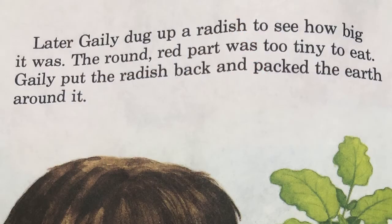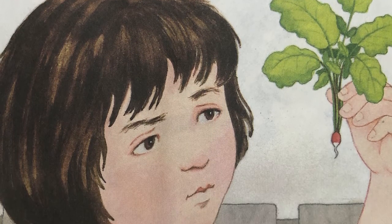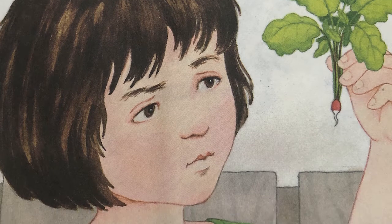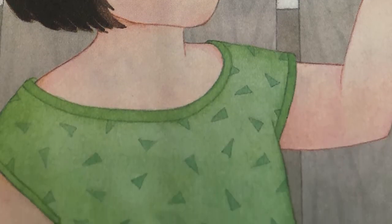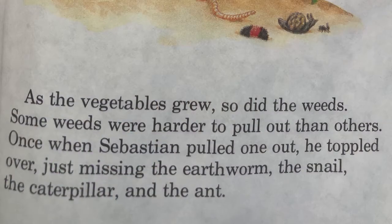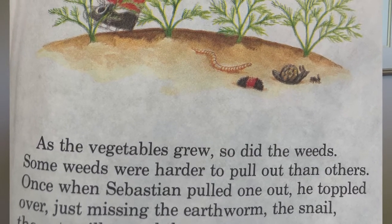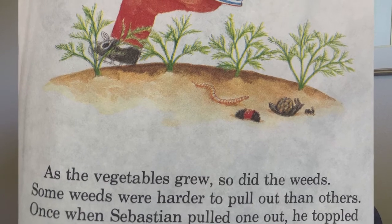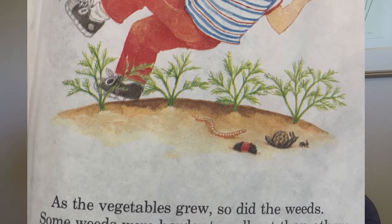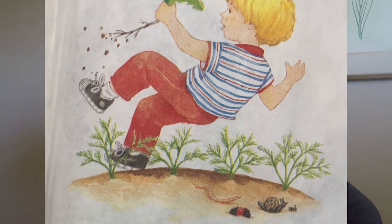Later, Gailey dug up a radish to see how big it was. The round red part was too tiny to eat. So Gailey put the radish back and packed the earth back around it. As the vegetables grew, so did the weeds. Some weeds were harder to pull out than others. Once, when Sebastian pulled out one, he toppled over, just missing the earthworm, the snail, the caterpillar, and the ant.